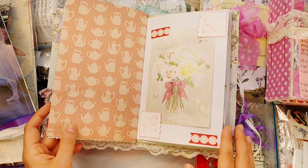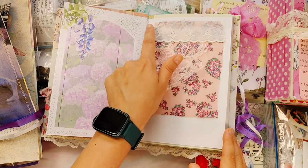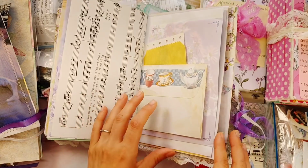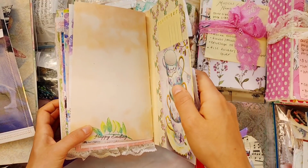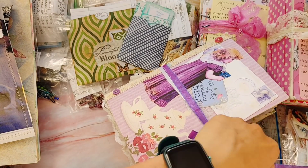So this is all tea party, floral, tea party themed, pretty little fabric flips, some hand stitching across the top there. So these are available in the marketplace section of the shop. Please pick them up, and the artist, Linda, she gets extra commission for participating in this challenge. So you get to help support an artist, which is amazing.